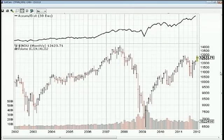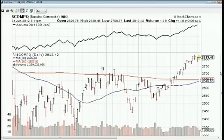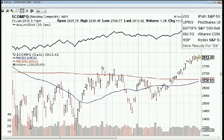Let's take a look at the Nasdaq Composite here, and we'll pull up the tech index, and we'll see right now that it has turned slightly positive, up about 1.5 points to 2813. And finally, we'll take a look at the S&P 500 here.